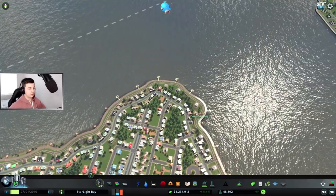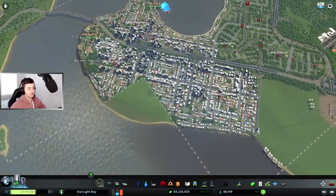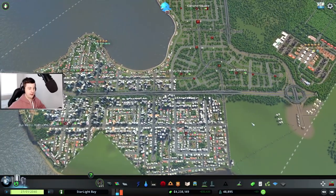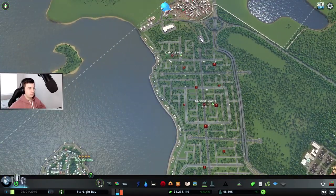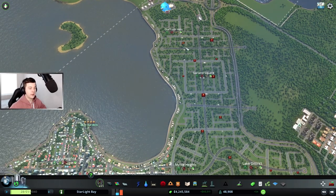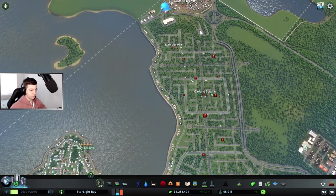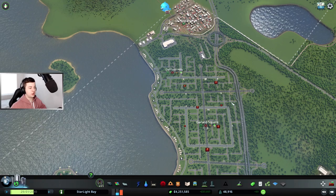Let's spin the camera around. There's been a lot of changes. We are making profit on Cozy Gardens. But guys, between the last episode and now, it looks completely different. Now, these two districts here were different names. There was Mayfair, it was something, and then there was something else. I can't remember what they were. Myrtle Heights, must have been Myrtle Heights. I don't know. But there's been a bit of changes.